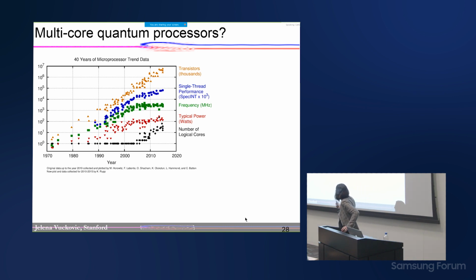And this may resonate with a lot of you. This is a picture from my colleagues, Mark Horowitz and collaborators, from a while back, looking at classical processors. You probably remember that in the early 2000s, when the performance of a single core processor started to taper, to saturate, people started actually putting more and more logical cores. And that's when we gained in performance, right? So we couldn't really make individual processors significantly better, but we could network them together and gain from networking and multi-core architecture. That's exactly the same idea that John Preskill is proposing here. Let's use what we already have, 50-qubit architectures, and connect them somehow and gain from the connections.